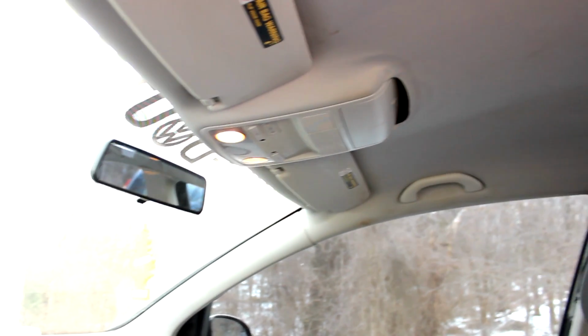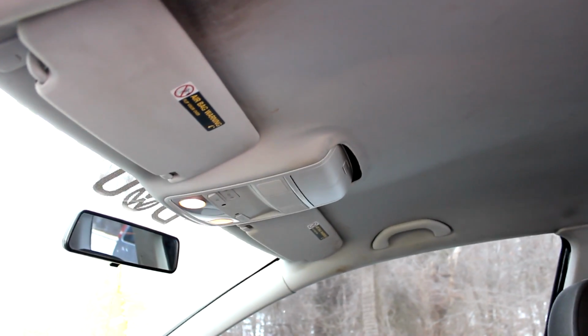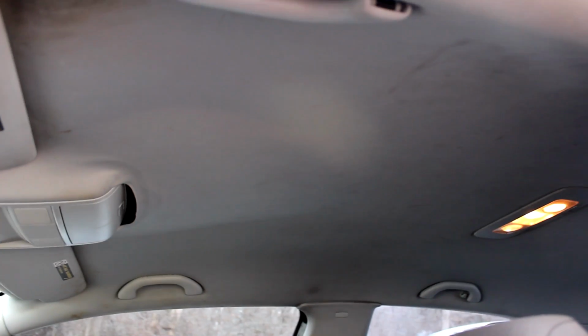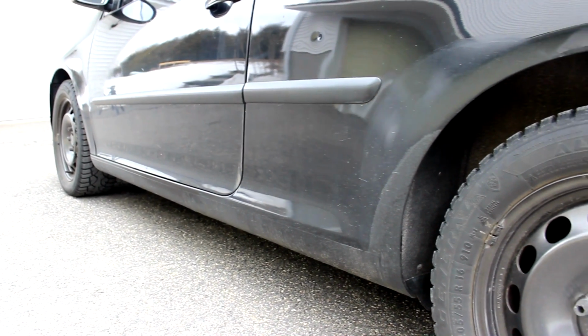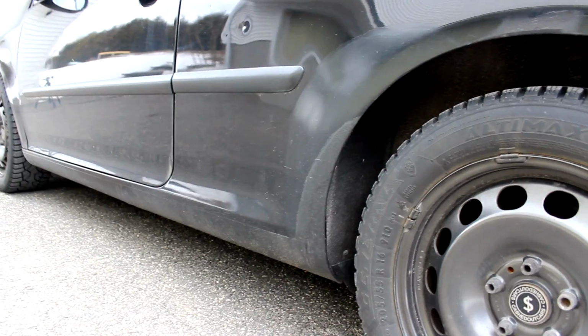A final problem that's pretty common with the interiors of these cars is that the headliners tend to fall down and sag a little bit. As you can see behind the sunglasses container right there, the headliner itself is falling down. I don't know if it's just bad adhesive that they used, but they do tend to start to sag and not look so great after time. And now we'll move on to the exterior of the car and talk about some common problems with that.